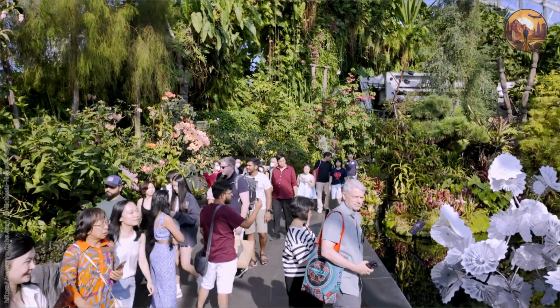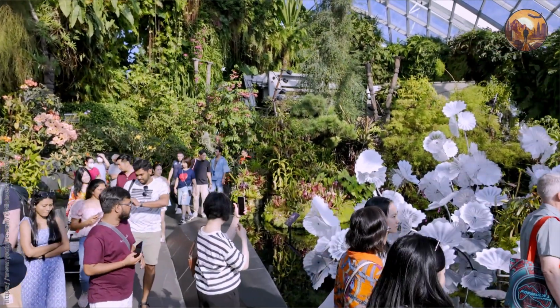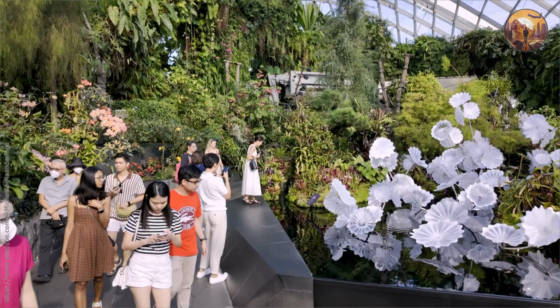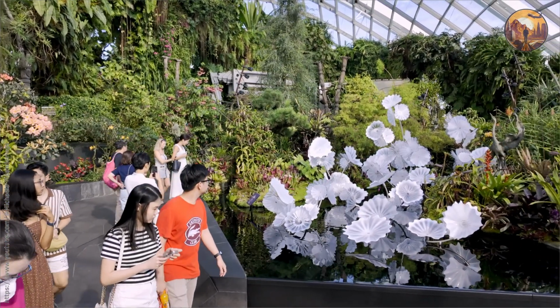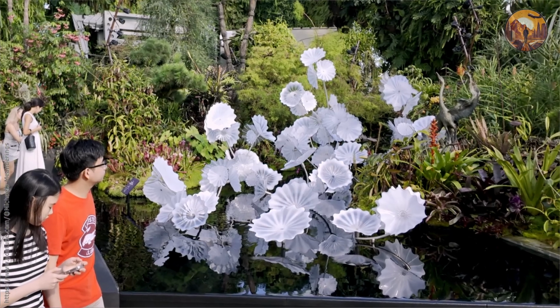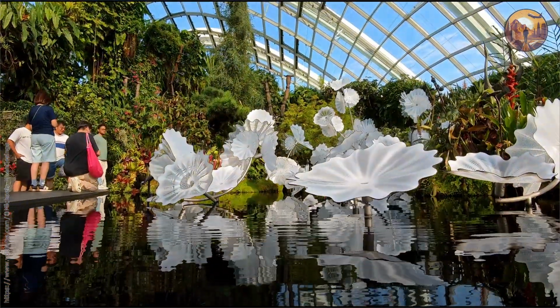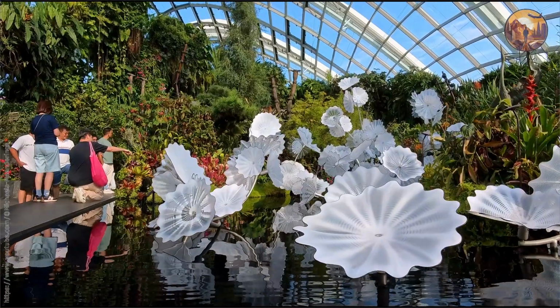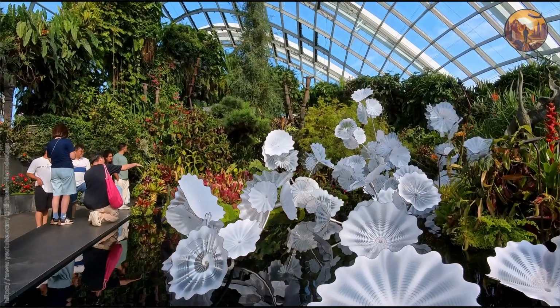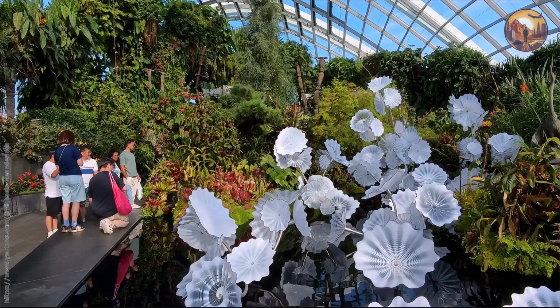I went to the top floor, which housed the Serene Garden, where they had another display of greenery surrounding a pool with a glass flower art installation. Dale Chihuly's Glass in Bloom is the artist's reimagination of the landscape of Singapore's iconic Gardens by the Bay.